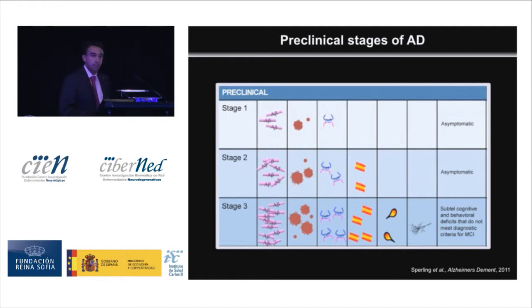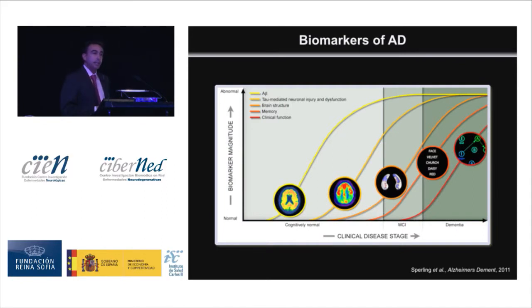And in this scenario, it has been suggested that PET amyloid imaging and liquid biomarkers are more effective to detect changes in AD pathology in asymptomatic stages of disease, whereas structural imaging biomarkers like atrophies of the medial temporal lobe or cortical thinning are more appropriate to track disease progression in prodromal and clinical stages of Alzheimer's disease.